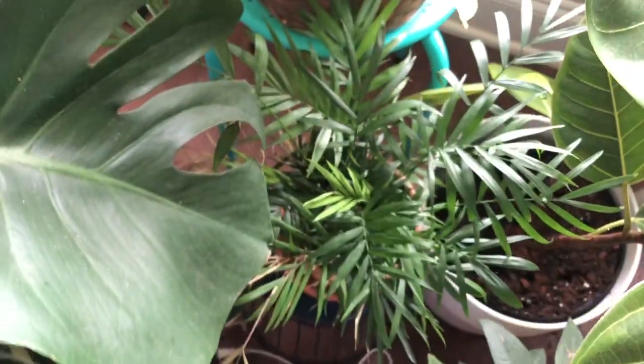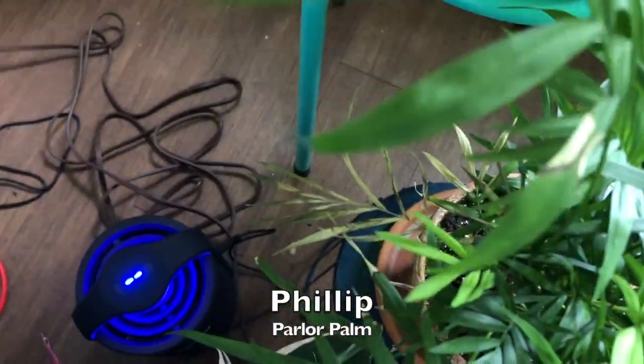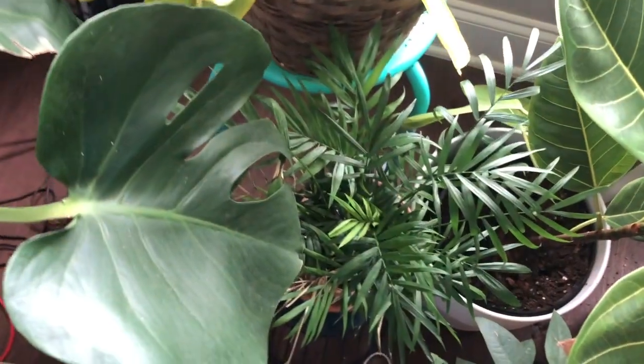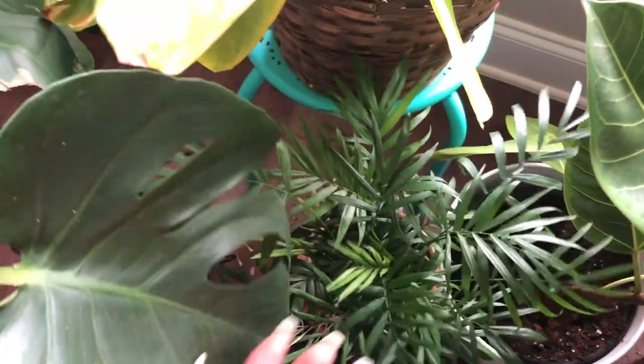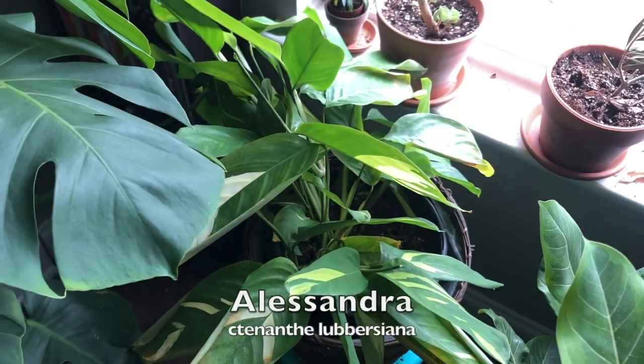This is Philip. He's a parlor palm. Finally got some new leaves out of him because we had some brown leaves there, and I was like, oh no, it's the end. But no, he got moved closer to the window, and now he's giving me tropical vibes even in January.